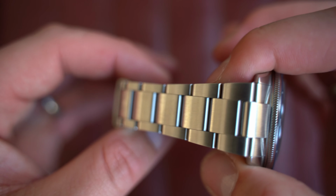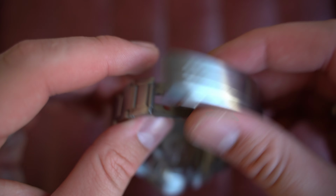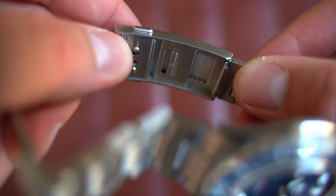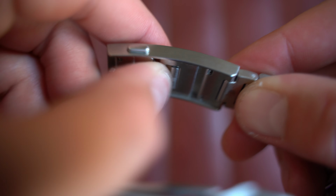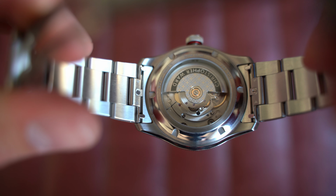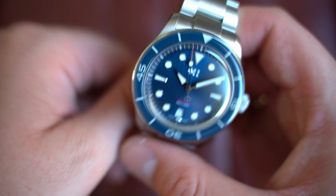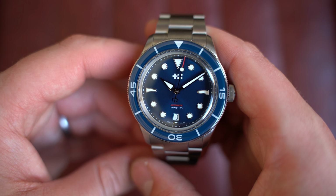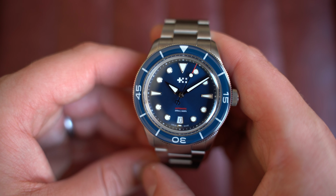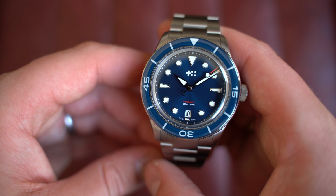It comes on its 3-link bracelet, which has obviously been worn. There's some signs of wear, but nothing major. Push button clasp, which actually has the ratcheting glide adjust present right there, which is very convenient. Nice exhibition case back, showcasing an automatic Sellita SW200-1, and I won't bore you with the reference of this watch because it's incredibly long as always with Christopher Ward, but this one's from January 2024 with its box and paperwork ready to be purchased and enjoyed again.